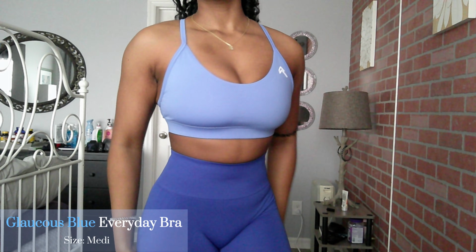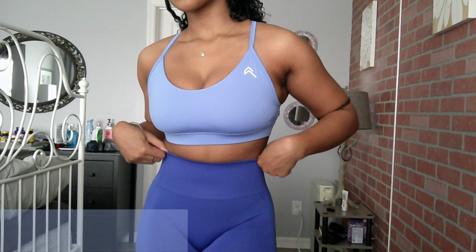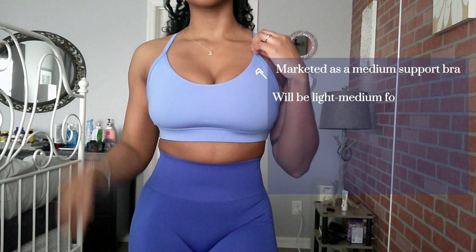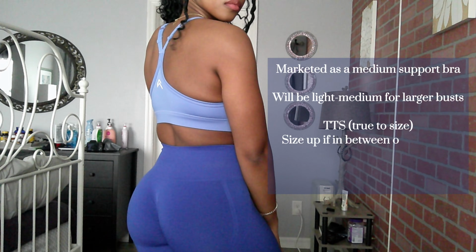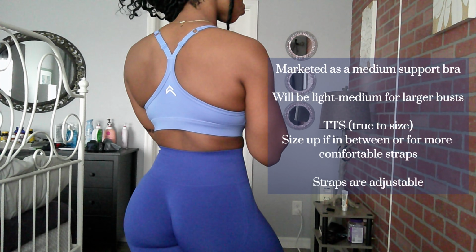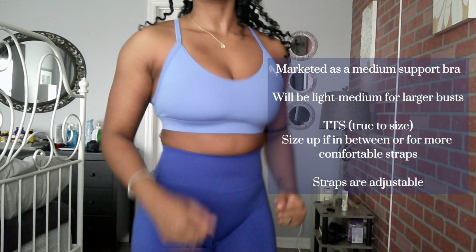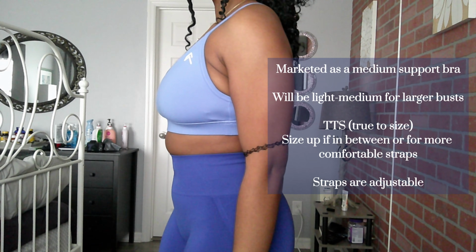Next up, we have the Glaucous Blue Everyday Bra. The Everyday Bra is a staple. It is such a simple, nice bra that you can throw under pretty much anything. It comes in a ton of colors, so it's really nice. I would say for me, the support is low to medium. As you saw just a second ago, I was going all over the place. I wouldn't really gravitate towards this if I'm going for a long run or something.